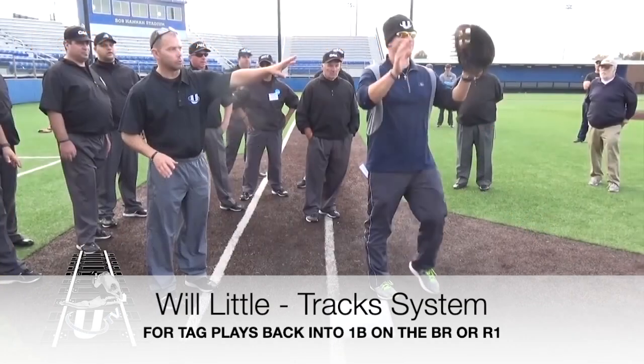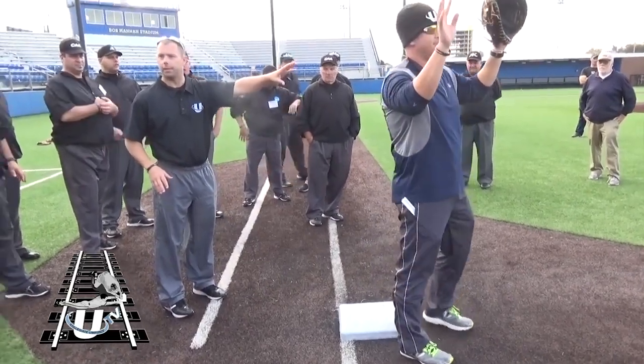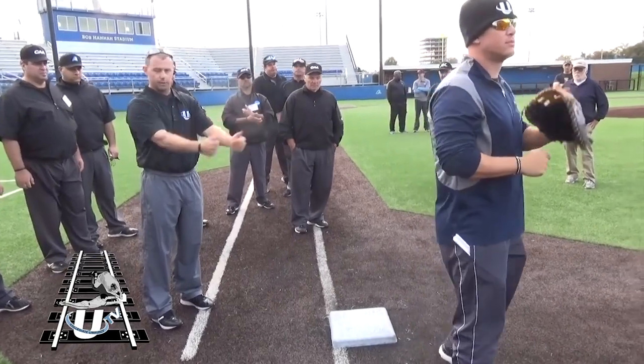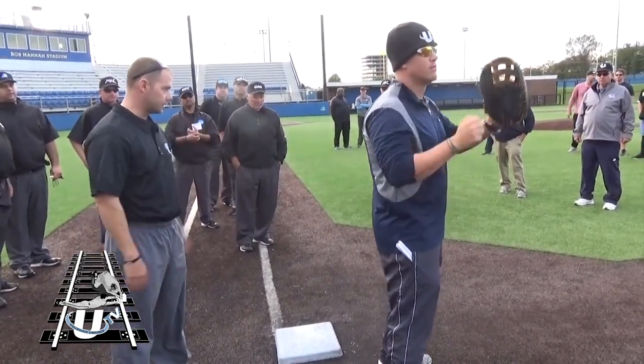Here is MLB umpire Will Little explaining the track system in finding the wedge at first base. The runner decides, oh, I need to get back, but the right fielder's snap throwing. All right, what track's he on? This one, so I'm gonna get on it. All right, now he's gonna try to slide the inside.